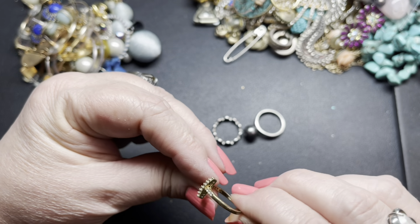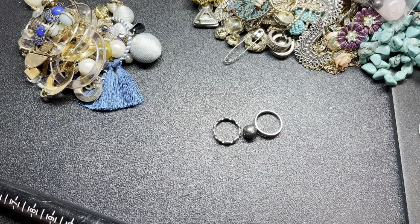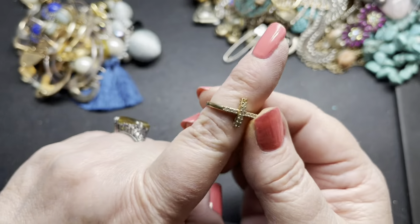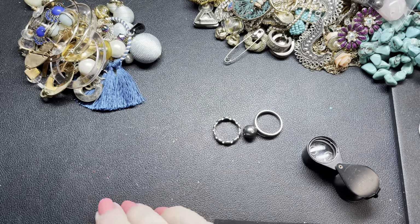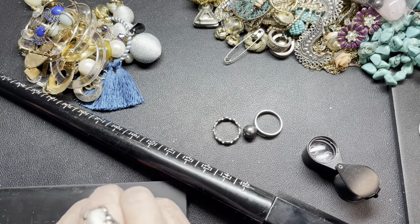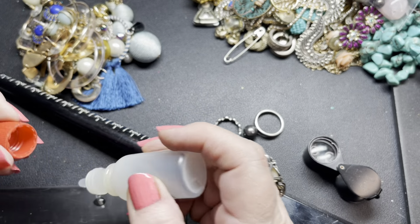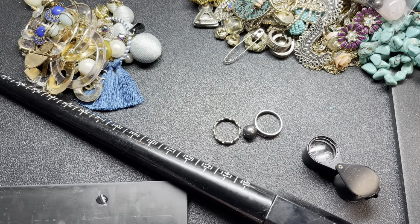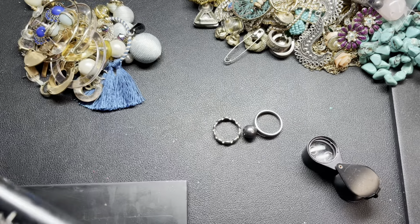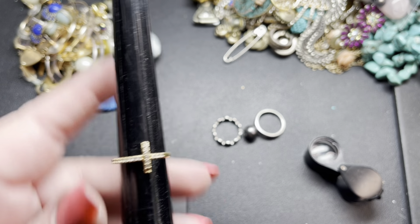This one, I forgot to look at this one. This one says 925. It's cubic zirconia. It's in a cross, very pretty. It is marked 925. Let's test it real quick. I'd say that's sterling, the way it scratched. Yeah, it's sterling. So this one, let's get a size on it. It is a size 6 1/4, and it's going to be $12.